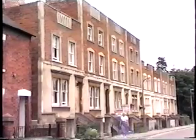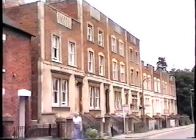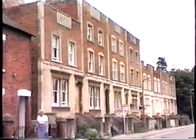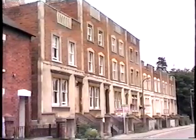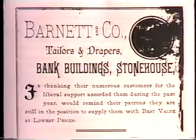This is Bank Buildings, so called because it used to house a bank. It also accommodated Barnett's the drapers before they moved to a shop at the top of Regent Street. We asked Mr. Rowbotham to tell us more of his early recollections.